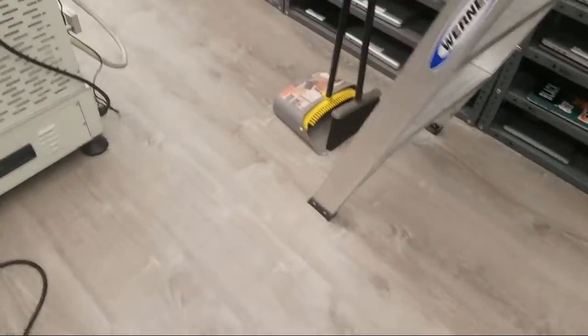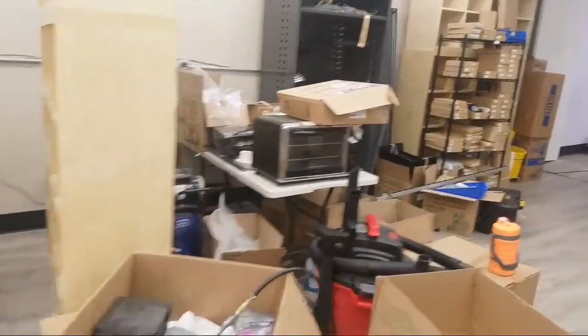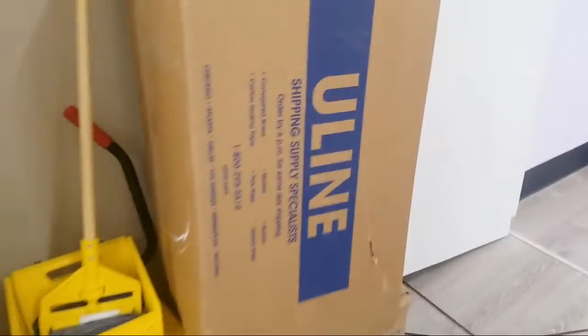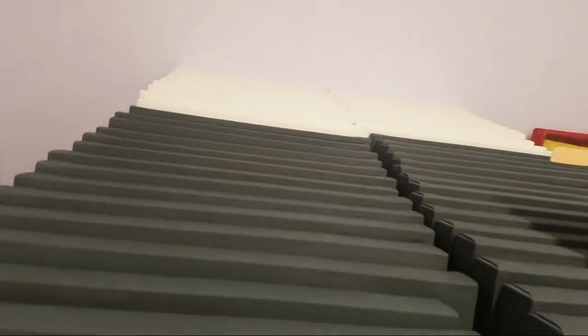Here's this. And I'm trying to get to more of the panels. See, there's workstations over here. We're moving stuff over here. This needs to be set up. Few lines. And here's more panels. So many panels. So many panels. Take a look and bask at the panels.